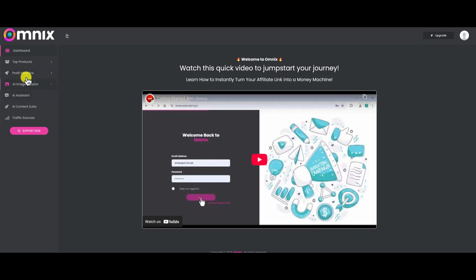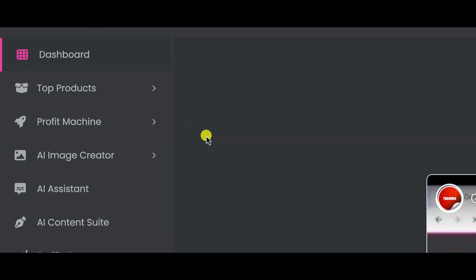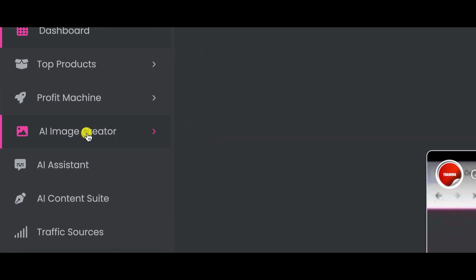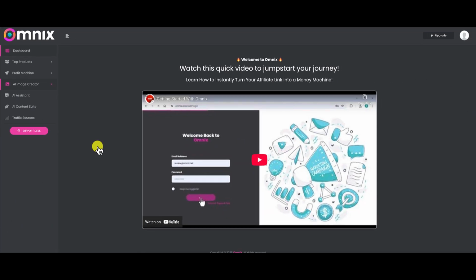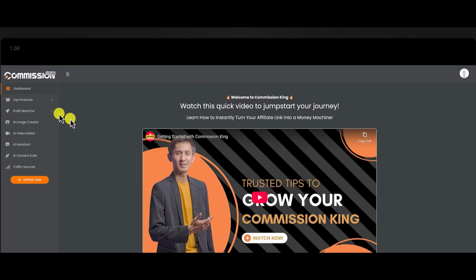Okay. So if you take a look at this menu over here, they've got top products, profit machine, AI image creator, AI assistant, AI content suite, and traffic sources. When I saw this, I'm like, I've seen this before. There's one thing missing, and that is the AI video creator. Because I reviewed it in Commission King right here, and they had an AI video maker. When I tested it, it did not work. So it didn't work in the past.